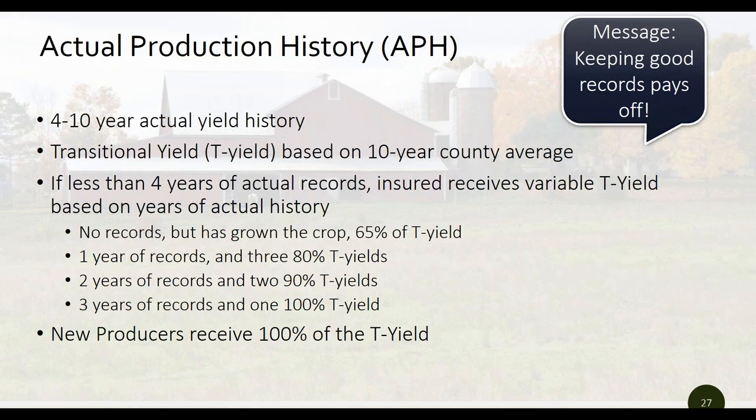If 1 year of actual records is available, it is combined with 3 80% T yields, 2 years of actual records are combined with 2 90% T yields, and 3 years of actual records are combined with one 100% T yield. Once 4 years of actual yields are available, the T yields are dropped off and no longer used. So as more years of production history are reported, the insurance yields more accurately reflect the individual's capability of producing the crop.